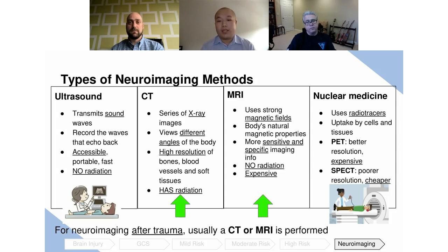And then for the MRI, there's no radiation involved. It uses strong magnetic fields along with the body's natural magnetic properties, and it provides more sensitive and specific imaging information in comparison to the other two that I mentioned. The downside of the MRI is that it's more expensive. So if we can get a CT or ultrasound, it will usually be first or more ideal. And then if needed, doctors can move on to asking for an MRI to be done.